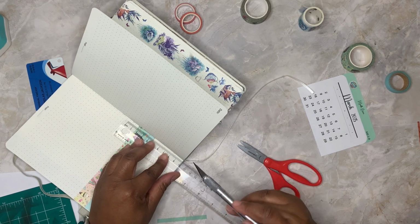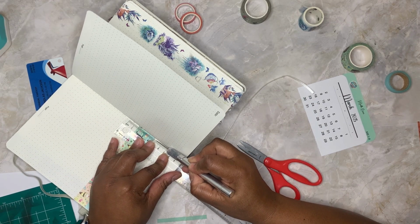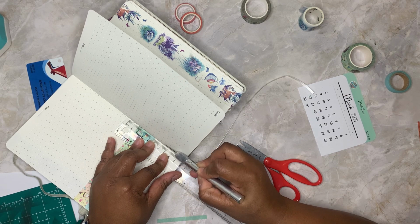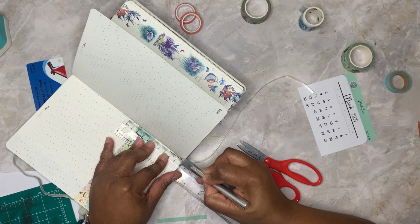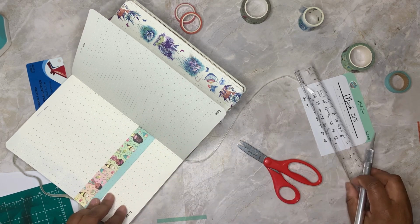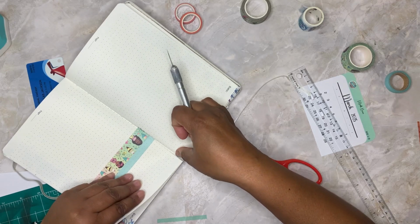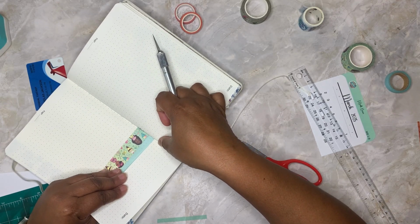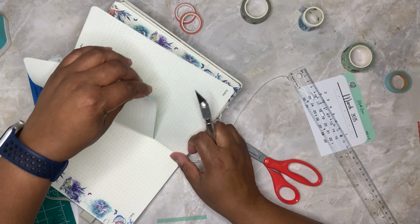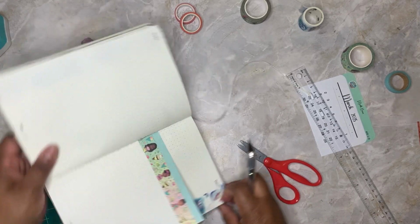I don't want to cut all my pages, but my board is too thick, so maybe do it, but not with so much pressure. Let's see if that worked. There we go. Yay. Okay, so that should be good. So I have that one done.